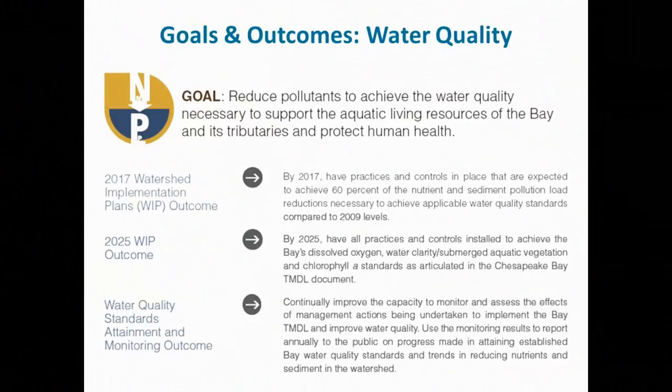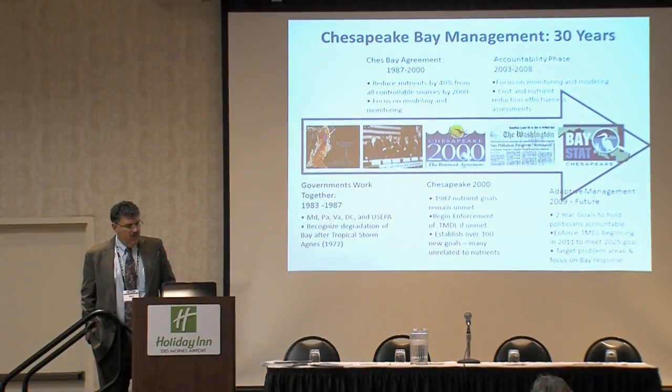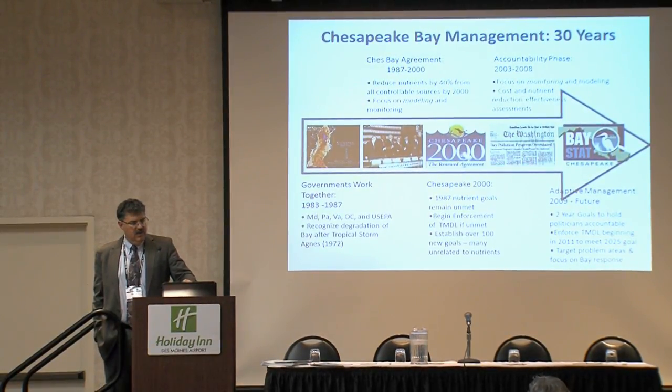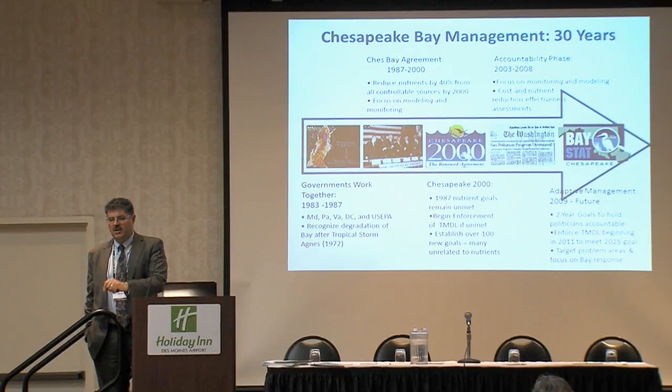So ultimately, the goal is to reduce pollutants to achieve the water quality necessary to support the aquatic living resources and to protect human health. We're in a multi-step process where, as I said in an earlier slide, let me just go back. We started this in the 1980s. We had this agreement, as was mentioned, where we said by the year 2000, we're going to achieve water quality goals. We got to the year 2000, we didn't do it. So in 2000, they said, well, let's make some new goals. Let's make 2010 goals. And if we don't make it then we'll start into a regulatory framework on this total maximum daily load.